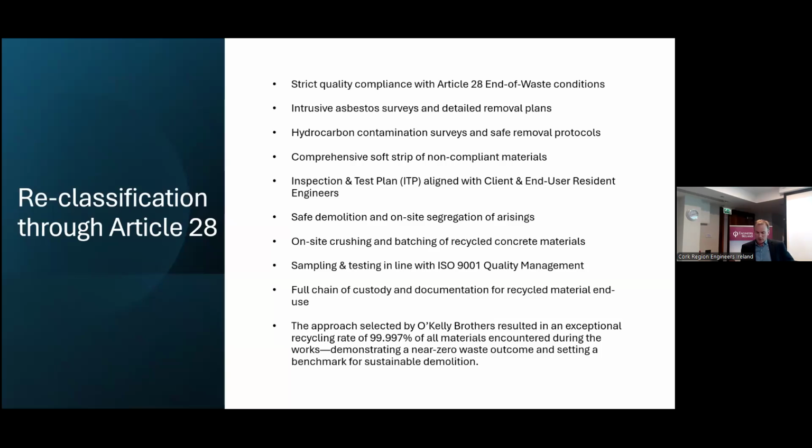The works were guided by rigorous inspection and test plans developed in collaboration with both the client's project engineers, Martin and his team at MMOS, and the end user BAM and Matt McDonald's, their engineers, ensuring alignment from start to finish. Demolition was carried out in a sequenced and controlled manner with on-site segregation of arisings and crushings and batching of concrete materials. We followed ISO 9001 standards for sampling, testing, and quality assurance, with full chain of custody documentation in place to support the traceability and final use of the recycled materials.